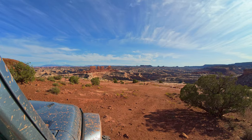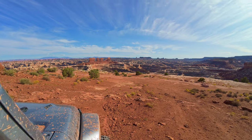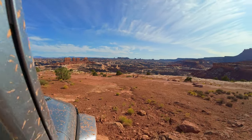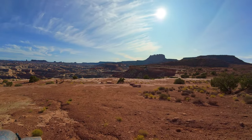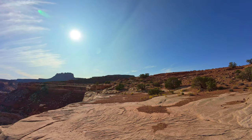Now we've just been traveling along the trail nice and flat. We come over a tiny little ridge and we're at this campsite. And what an amazing view. You can see forever from here. This is absolutely mind-blowing.